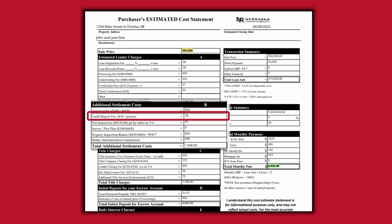And then you have a credit report of $39 per person. Again, these are all approximate fees. In this case, we have 2 people, so we're going to have $78.